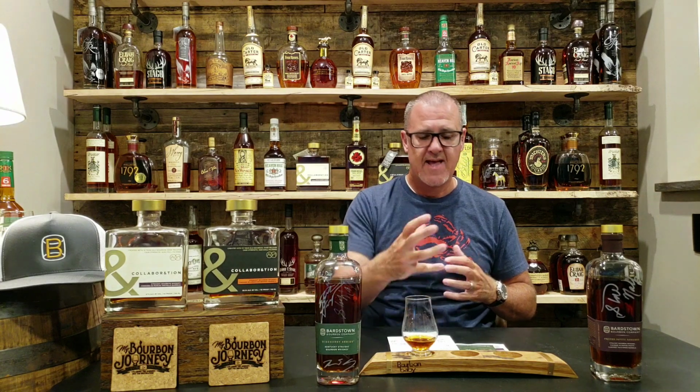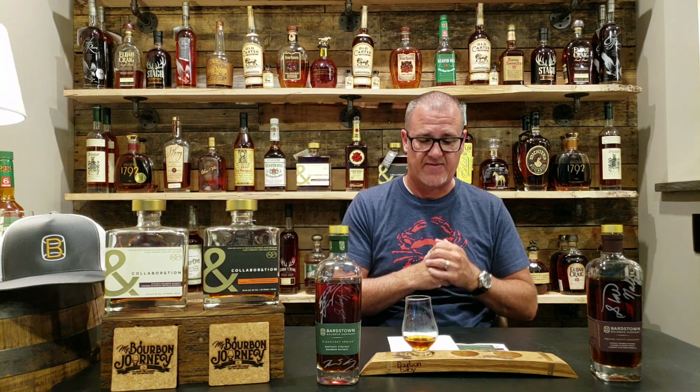Again, non-age stated. However, I'll give you a little bit more information regarding all of the blends in this in just a second. And the MSRP on this is right around that $130 price point. And it is only at this point in a select few states. I think it's only a handful of states, and they're continuing to expand into different markets all the time. So keep an eye out for a lot of their different products.